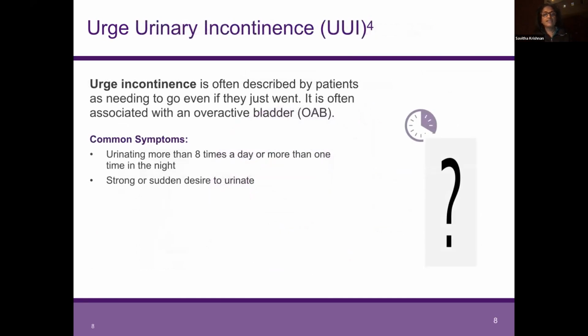If you look at urge urinary incontinence, this is the woman that's going to come into the office, and this is the one that's most anxiety provoking. This is the one that a lot of our elderly patients get institutionalized for because it's tough to take care of, because this is not a couple drops of urine leakage. This is the entire dome of the bladder contracting and they have a large leak.